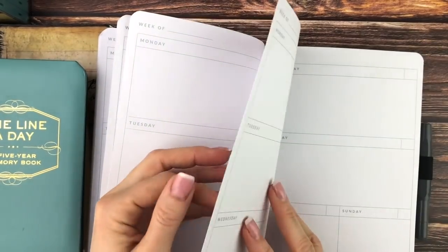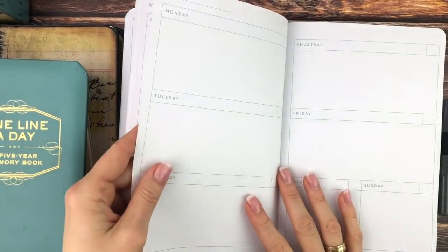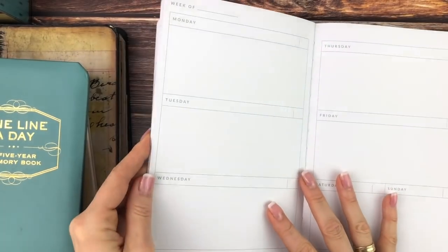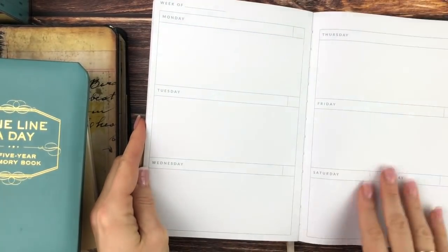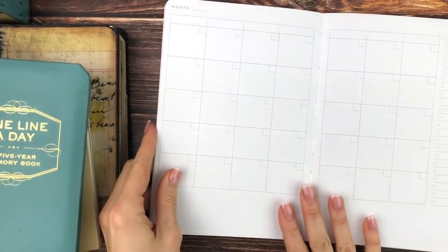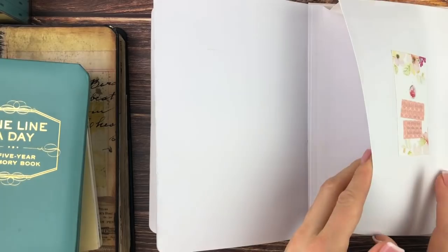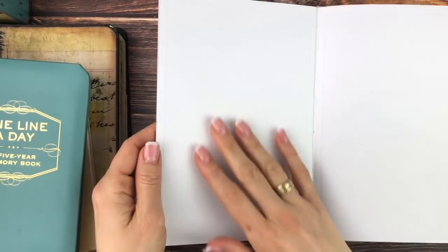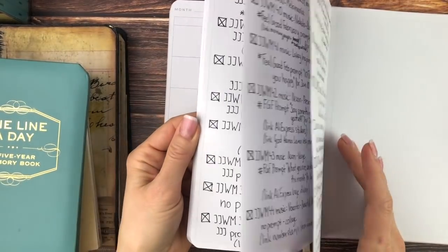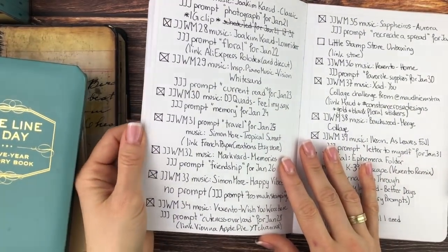It's a heavy cardstock on which you can throw anything, like any mixed media. It won't bleed through. Really, really great to work with. So it has weekly spreads without any dates, so you can use it whenever you want. This is the monthly view. In the back you have a pocket and also some pages with a very small grid, which help me to keep my handwriting somewhat nicer. So I'm happy with that.